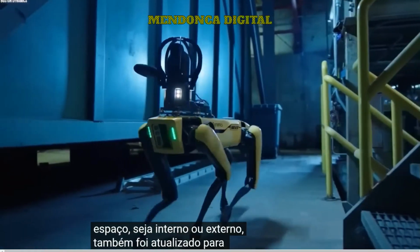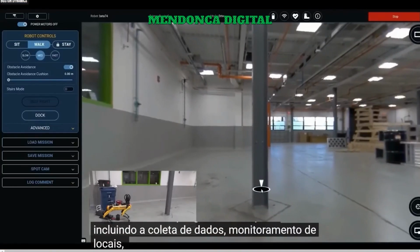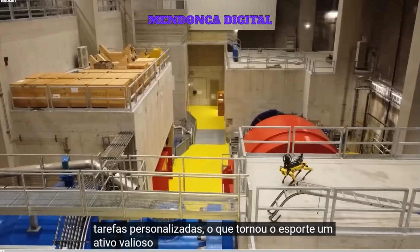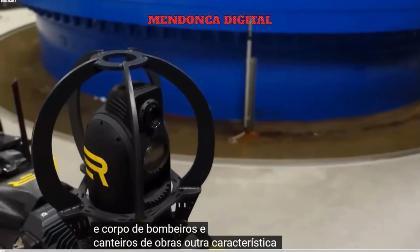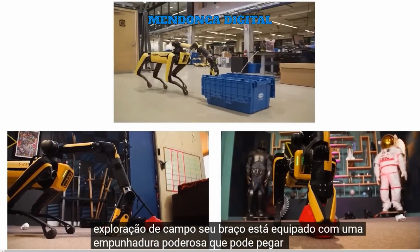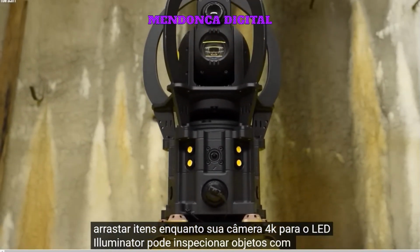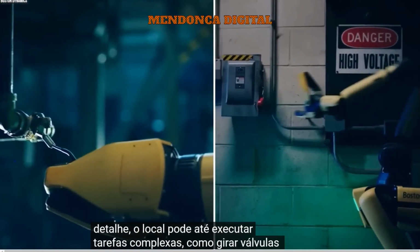It's also been upgraded to be capable of executing a wide range of functions, including collecting data, monitoring sites, exploring terrains, and custom tasks. This has made Spot a valuable asset in the military, hospitals, police and fire departments, and construction sites. Another impressive feature of this robot is its ability to carry up to 14 kilograms of equipment, making it a valuable tool for field research and exploration. Its arm is equipped with a powerful grip that can pick up, carry, and drag items, while its 4K camera and LED illuminator can inspect objects in great detail. Spot can even perform complex tasks like turning valves and flipping levers.